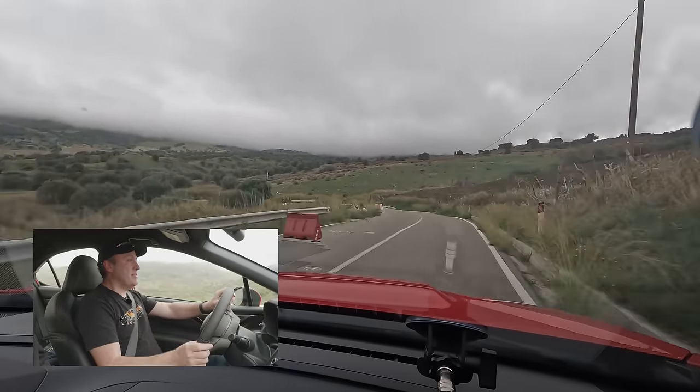I love the pedal position in this vehicle. It is so easy for my large feet to heel-toe. I do a rolling left-right, and I just find it's a natural feel in this vehicle. Of course, I've driven so many WRXs. This is kind of like my home car, I guess you could say.